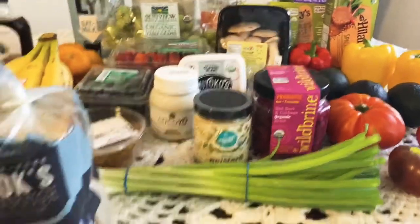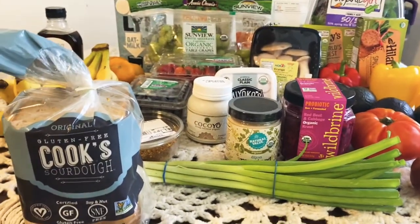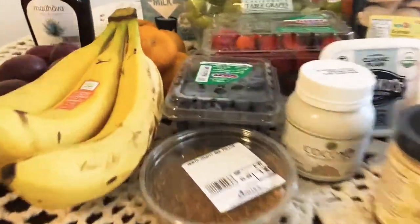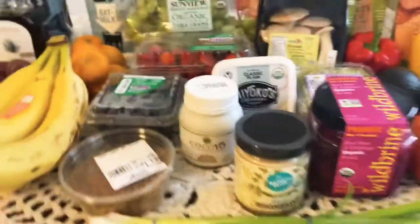So a lot of these ingredients are really interchangeable, which helps bring down the price as well, because you're not going to be getting a bunch of different things. You can use them all for some similar stuff.